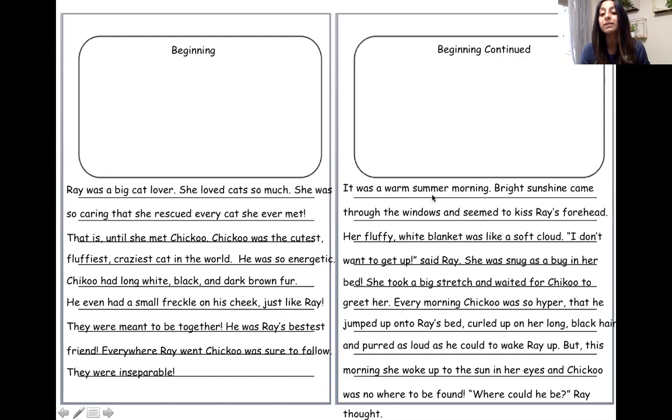It was a warm summer morning. Bright sunshine came through the windows and seemed to kiss Ray's forehead. Her fluffy white blanket was like a soft cloud. "I don't want to get up," said Ray. She was snug as a bug in her bed. She took a big stretch and waited for Chiku to greet her. Every morning, Chiku was so hyper that he jumped up onto Ray's bed, curled up on her long black hair, and purred as loud as he could to wake Ray up. But this morning, she woke up to the sun in her eyes, and Chiku was nowhere to be found. "Where could he be?" Ray thought.